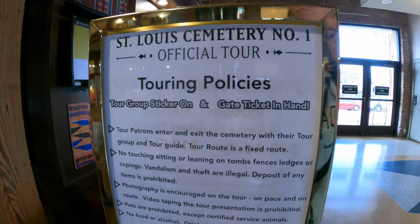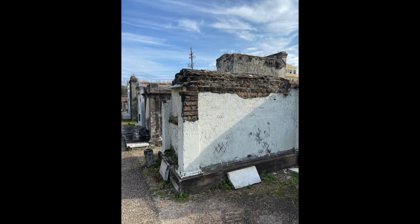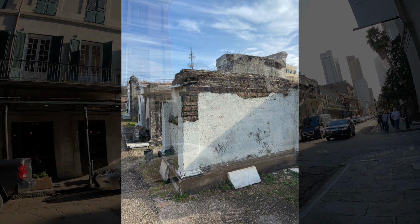Another tour is St. Louis Cemetery #1. This is a guided cemetery. You must have a tour ticket. You can see Nicolas Cage's pyramid, some of the tombstones that have survived bombings, and some of them have actual bombs with them. And Marie Laveau's. This is Marie Laveau's tombstone, her actual one.